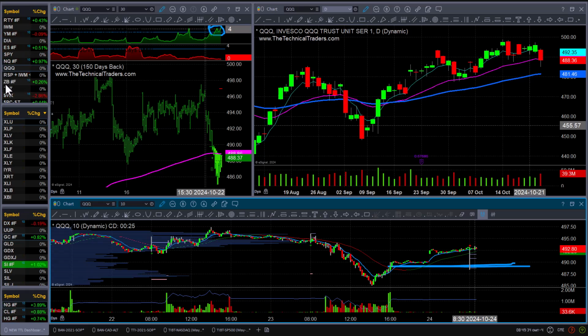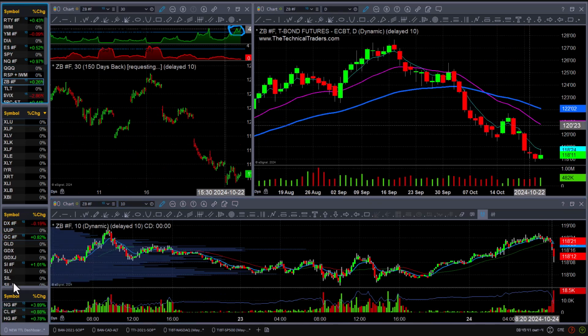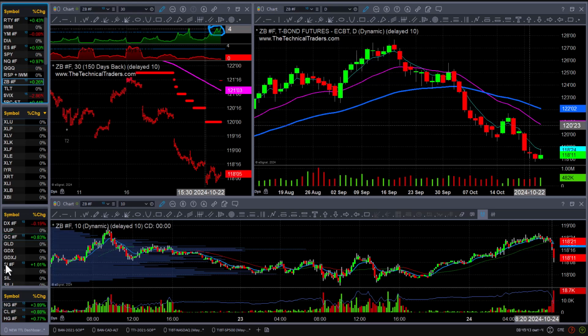Overall, if we take a look at where money's flowing today, it's flowing into stocks, it's flowing into bonds, it's flowing into gold, silver, and oil. So yesterday was like the opposite. For some reason, money was flowing out of the markets and just really going to cash. Not a whole lot really went up yesterday. Today, we're seeing things start to move higher.